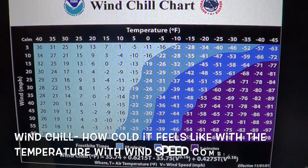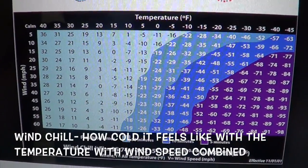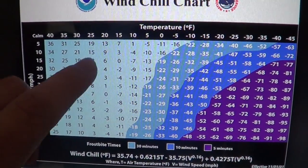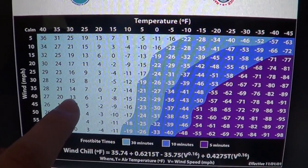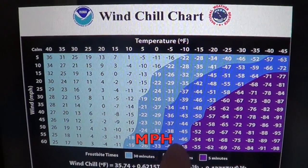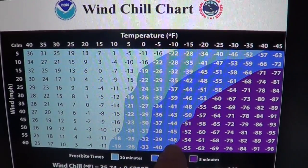You can see here's the wind chill chart. If you factor in the wind speed and the temperature, this is similar to the heat index, but you factor in wind speed instead of the humidity. So say it's about 30 degrees and a 40-mile-per-hour wind, you can see it's going to feel like about 13 degrees. So it's about 30 minutes before you get frostbite. But if you live in Minnesota and you get negative 10 degrees and 55-mile-per-hour wind, it's negative 46. So it takes 10 minutes for frostbite to occur.